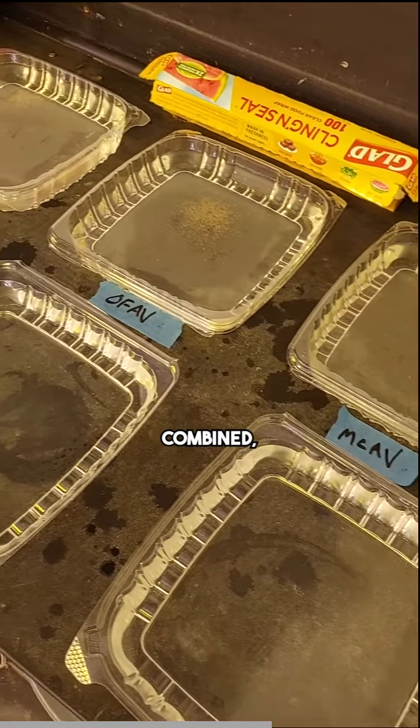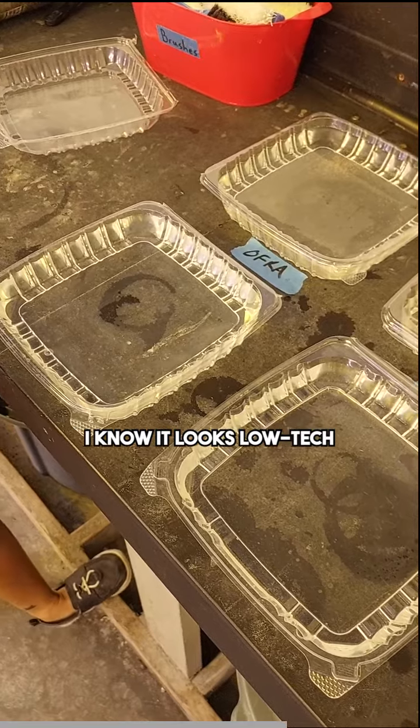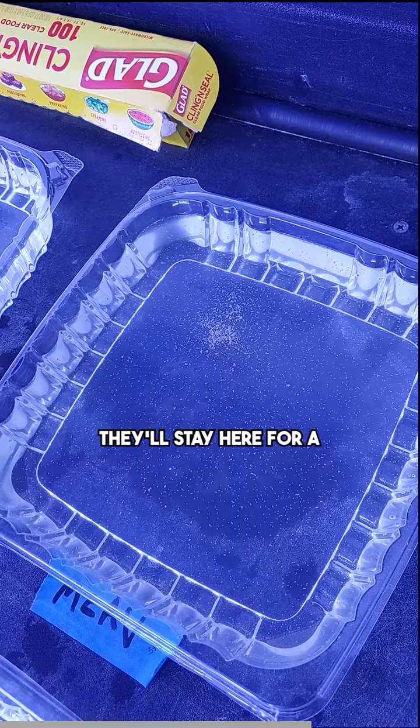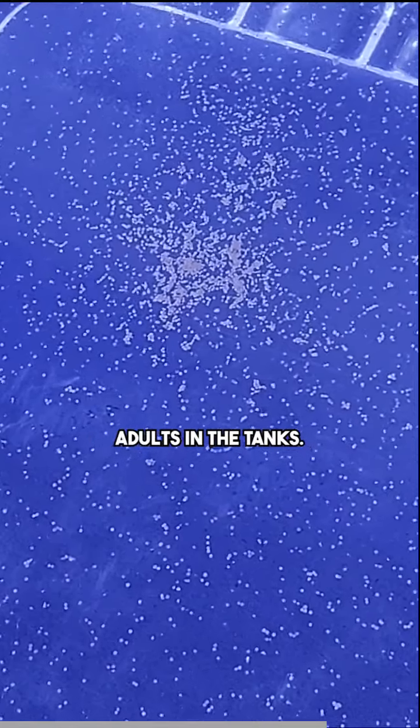Once the gametes have combined, the coral larvae are transferred to these plastic takeout containers. I know it looks low tech, but the containers create a convex surface, which ensures that the larvae don't settle on the bottom or the sides. They'll stay here for a few days until they're able to be placed on a ceramic tile, like the adults in the tanks. If you look close enough, you can see them moving.